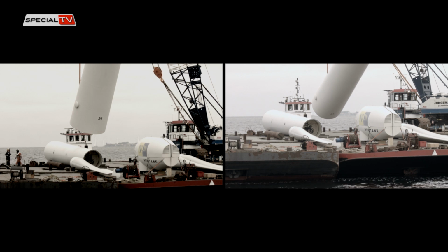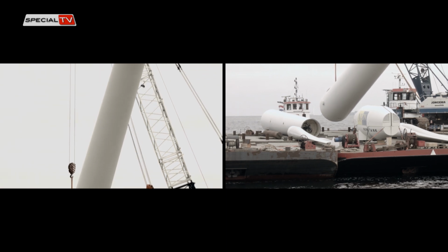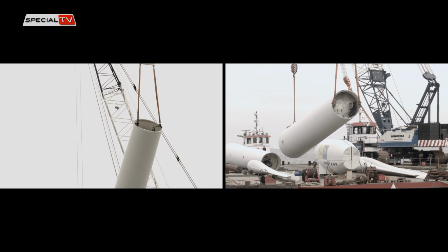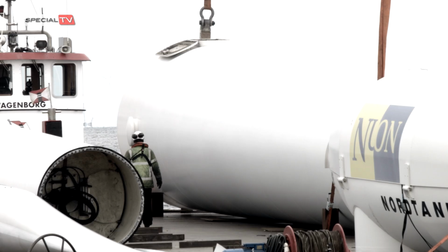Vattenfall already has wind farms on the water, both in Denmark and in England. They also had a wind farm in the Netherlands at sea, but they bought it out. They did this because it was a test wind farm for them, and they had already gathered numerous learnings from it.